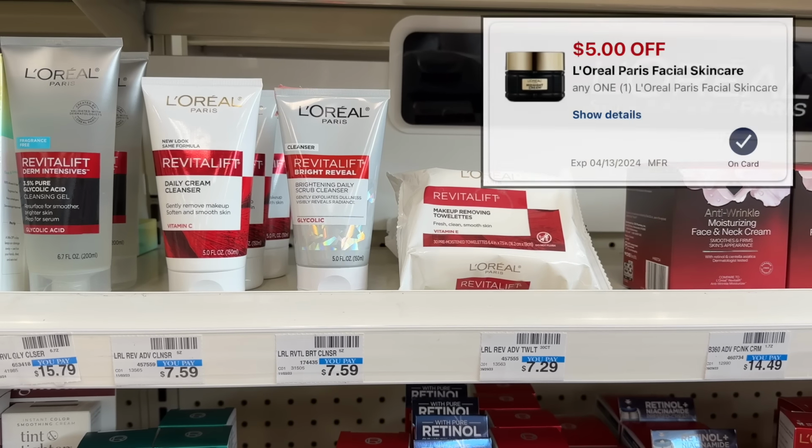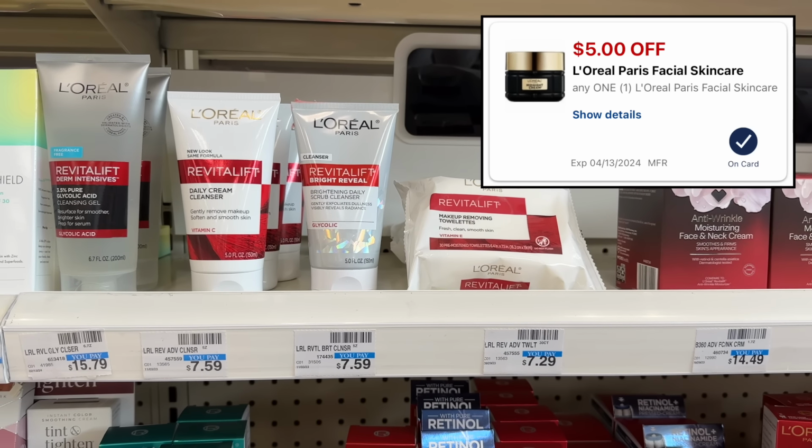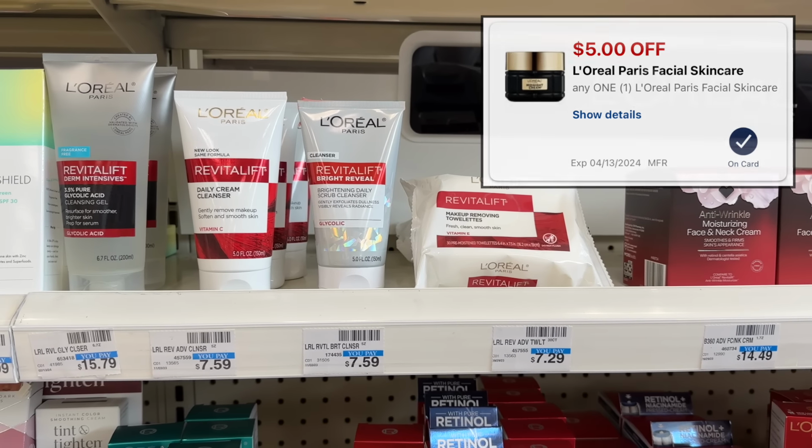We got a $5 digital coupon last week on L'Oreal facial care, and it attaches to all items, including the $7 items, so you can grab any one of these for super cheap.